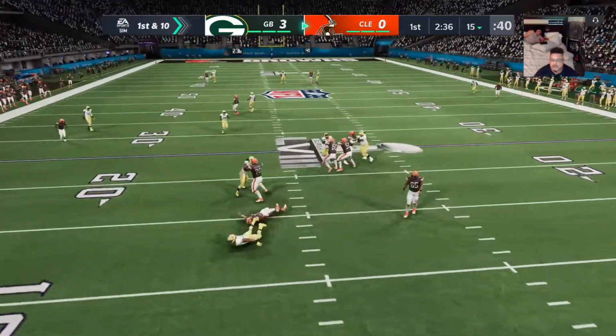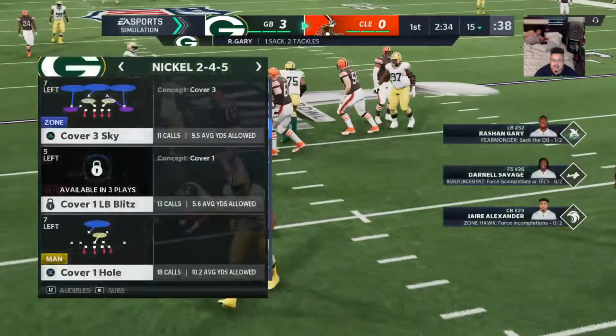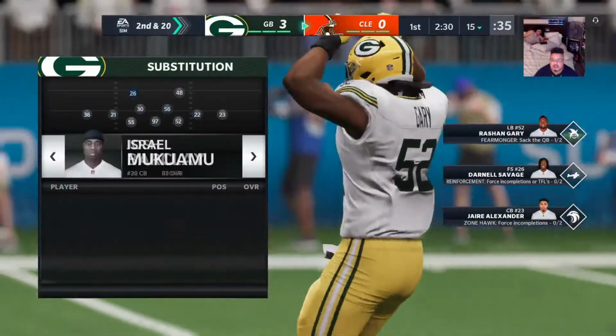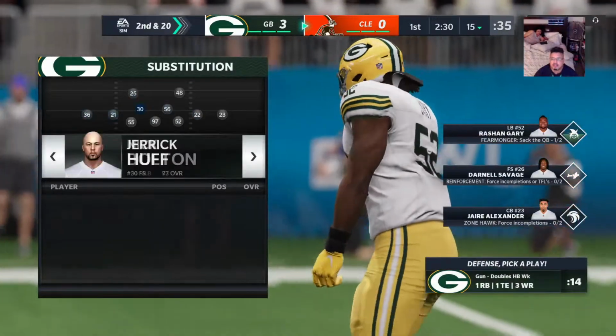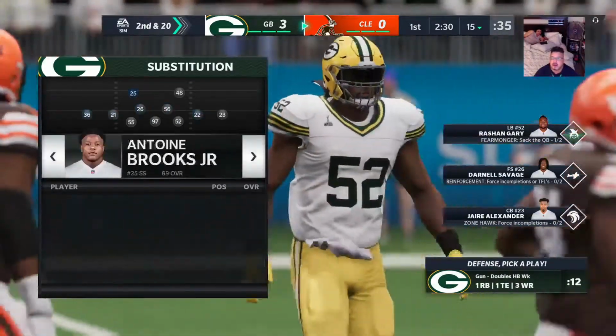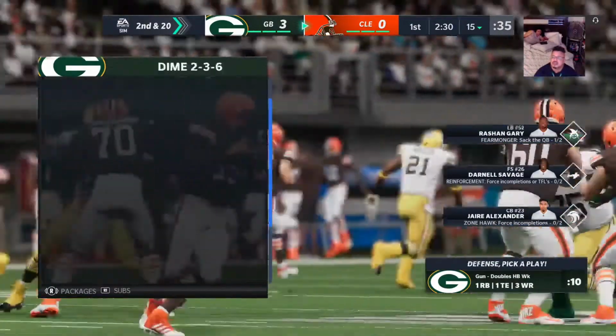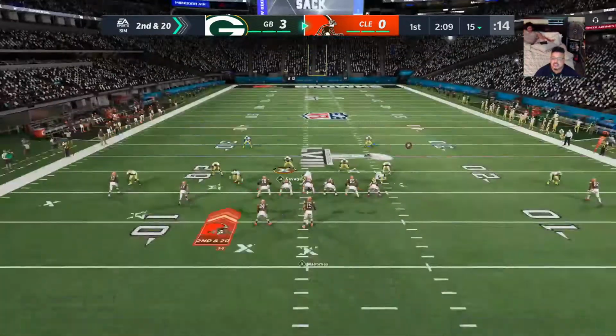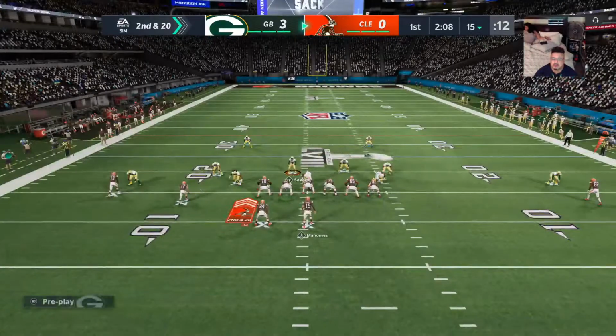And the Packers give him nowhere to go, and they bring him down. Rashawn Gary gets him for a loss of 10 yards from his linebacker spot. Second down. And the job becomes twice as difficult now. After the sack, it's 2nd and 20.